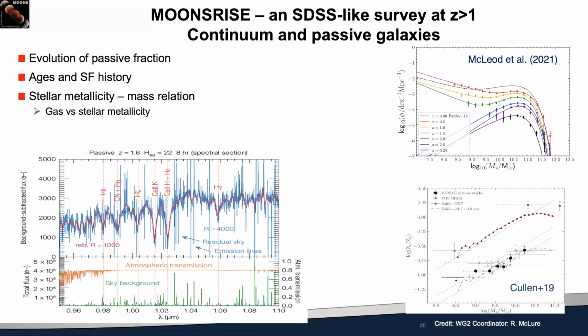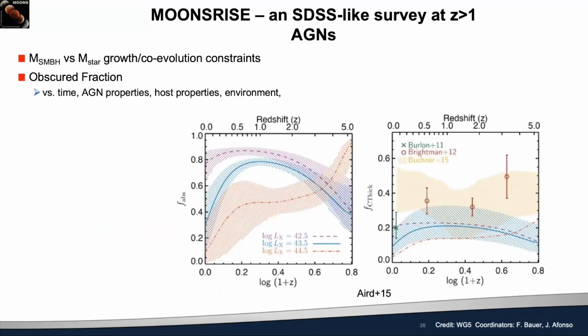as well as looking at the stellar metallicity, not just the gas metallicity, but also comparing it and obtaining stellar metallicity through long exposures to compare how the mass metallicity relation changes both for gas and stars.